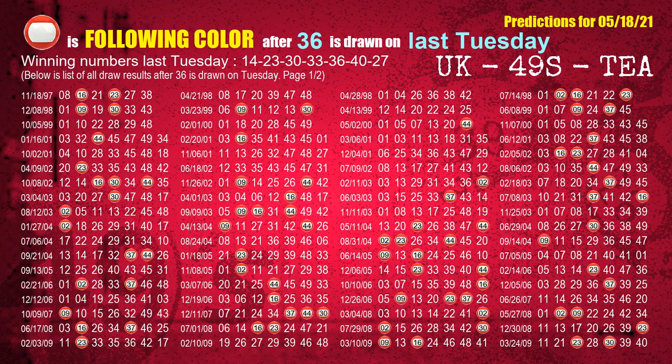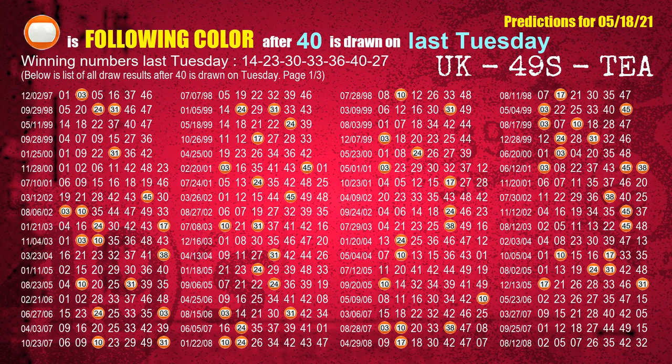The fifth winning number last Tuesday is 36. The most frequently following color is red, when 36 is the winning number on last Tuesday. The sixth winning number last Tuesday is 40. The most frequently following color is orange, when 40 is the winning number on last Tuesday.